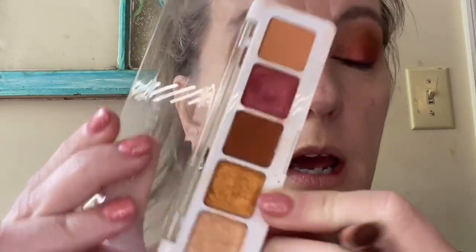So anyway, that gave good pigmentation. I'm gonna go into the kind of copper shade next to it. I'm gonna use all the shades, and we're gonna put that right up in it. It is going to look like a beautiful mini sunset if you use all the shades, really pretty. And then we'll use the lightest shade here in the inner corner.